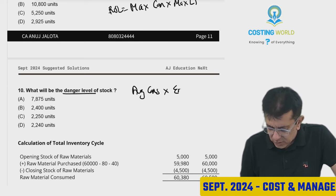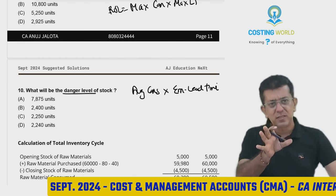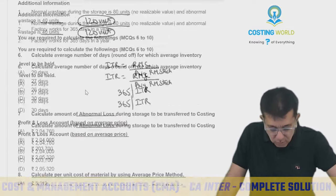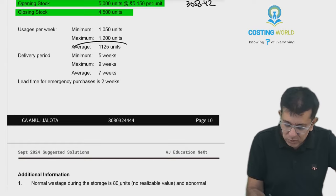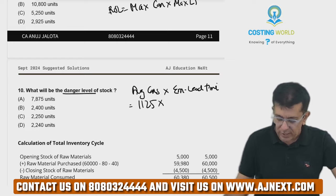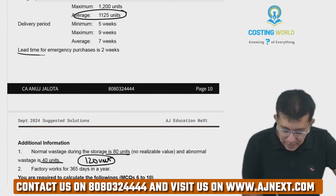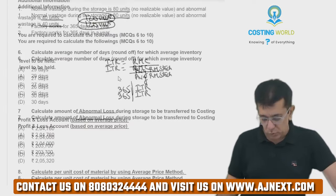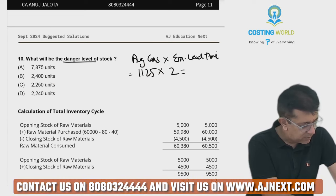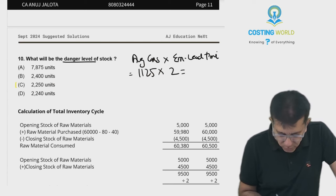into emergency lead time. Okay, can I do the easier part first and then the discussion part? I think that'll be far better for me. Now see, average consumption is given to you. So average consumption per week is 1125. So 1125 into emergency lead time, which was given to you over here, I guess. Lead time for emergency purchases is 2 weeks. So 1125 into 2 is 2250. So this should be your one answer.